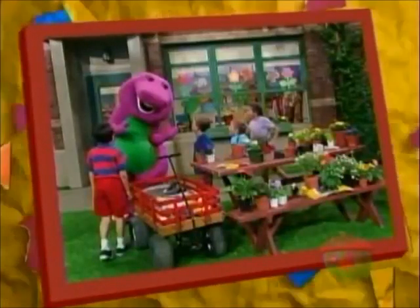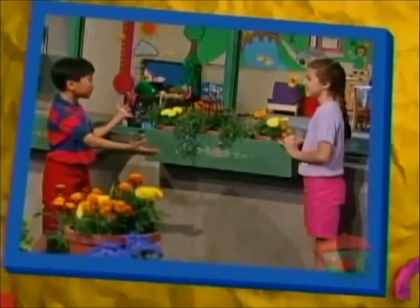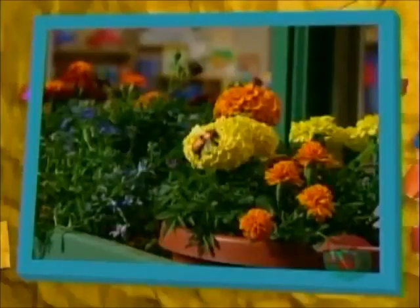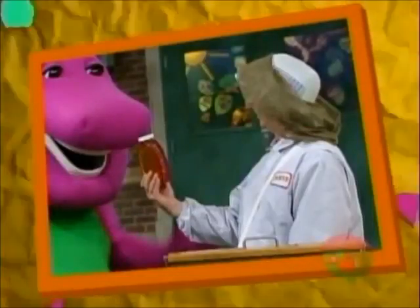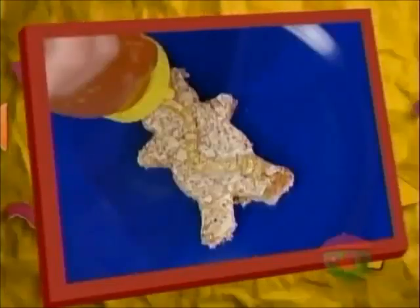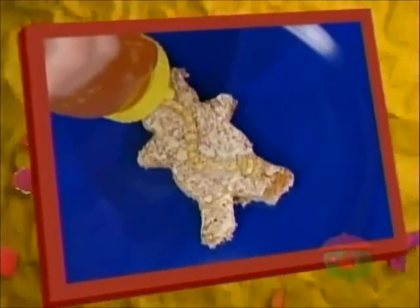We had so much fun planting a flower garden. We learned that flowers need sunshine and rain showers to help them grow. Bees love flower gardens too. They help plants and flowers to grow. And best of all, bees make yummy honey for us to eat. Honey tastes so good, especially on teddy bear toast.